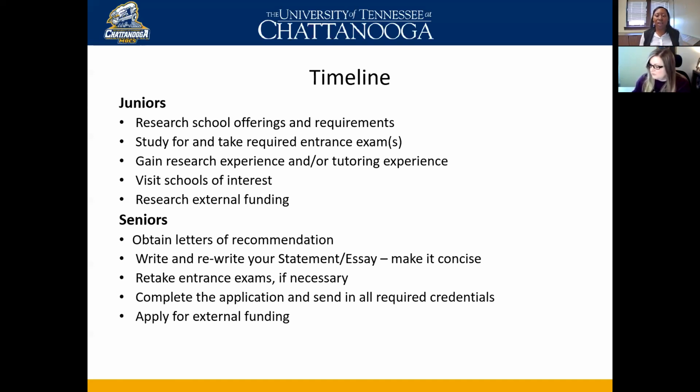This is also a time where you can retake any exams, write that personal statement letter, or be prepared to answer those essay questions and apply for external funding. So just in case you're not able to get an assistantship or the institution is not able to give you full funding, but you're able to find external scholarships or things of that nature, your senior year is a perfect time to begin applying for those funds.